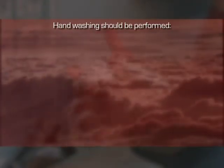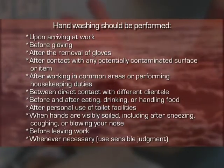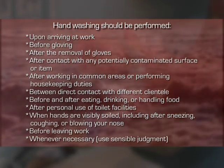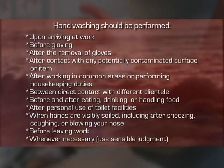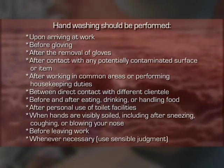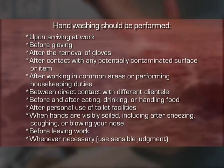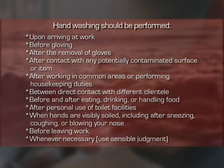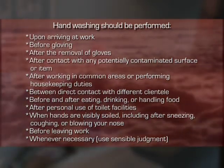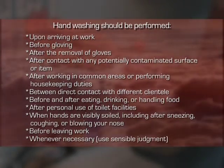Hand washing should be performed upon arriving at work, before gloving, after the removal of gloves, after contact with any potentially contaminated surface or item, after working in common areas or performing housekeeping duties, between direct contact with different clientele, before and after eating, drinking, or handling food, after personal use of toilet facilities, when hands are visibly soiled, including after sneezing, coughing, or blowing your nose, before leaving work, whenever necessary. Use sensible judgment.